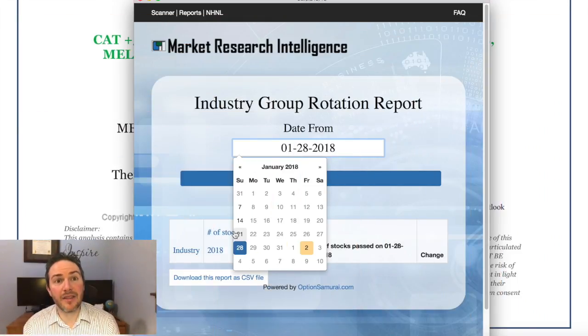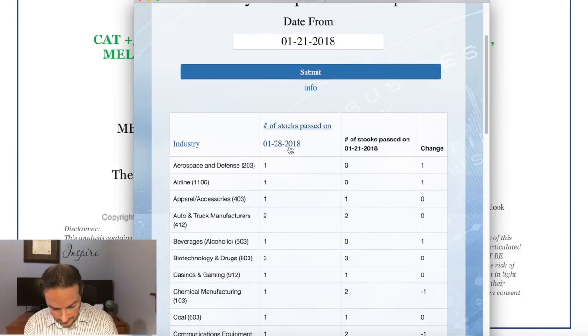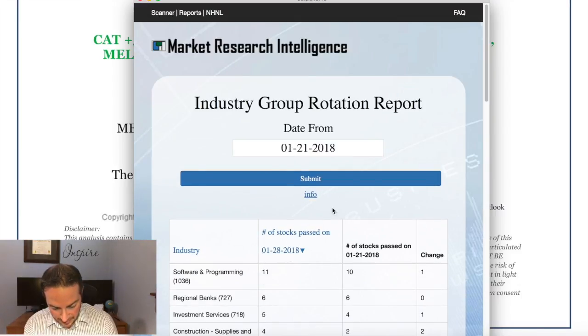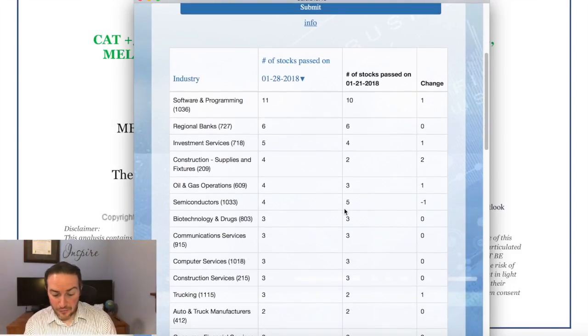So let's compare this week to last week. And we'll sort by number of stocks passed, and we can see that software and programming happened to be the largest number. Regional banks was right near the top, followed by investment services, and go down the line. And so those are going to be the industry groups that I'll want to take a closer look at and see what kinds of stocks are passing right now.